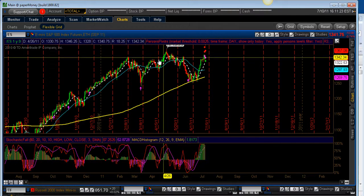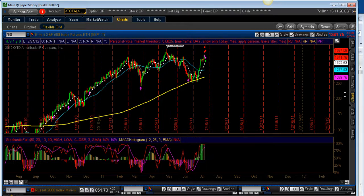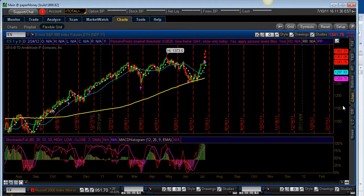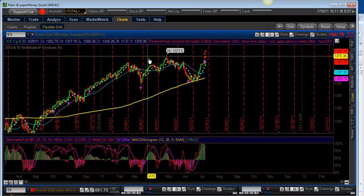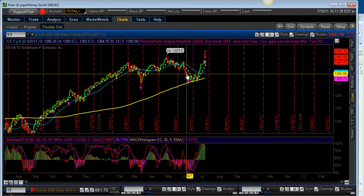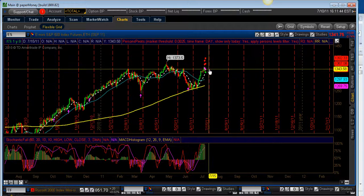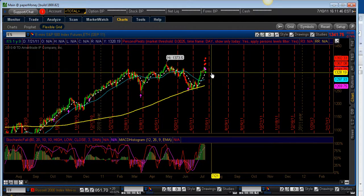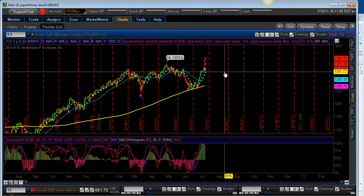Now, you can see here this little head and shoulder that played out. We had our move all the way up, and I remember speaking to you about this in one of my prior videos. Looks like we're going to have another one, another inverted, which would, there's the head, and then come down probably to around 1300, 1305. It could be a little less, it could be a little more. If we break 1250, all bets are off, and then we're going to go much lower.